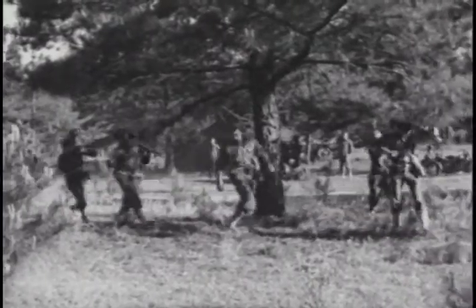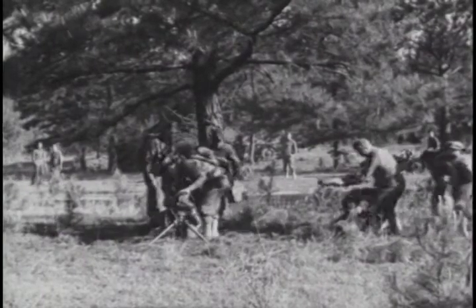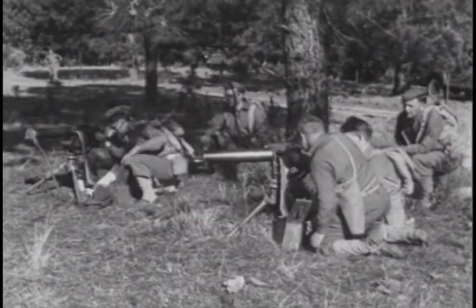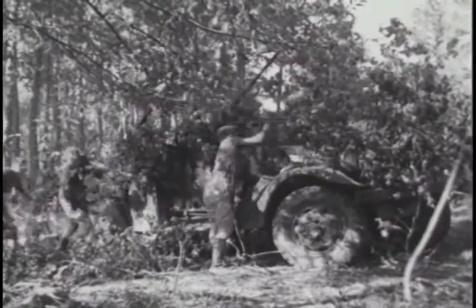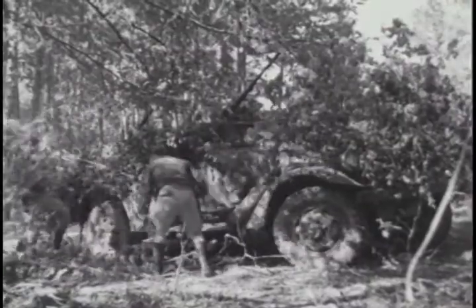Approaches to this vital area must be defended. 30 caliber machine guns are set up in a hurry. Each man knows what to do and how to do it. In actual warfare, seconds may mean the difference between success or failure. For protection against aircraft, this almost completely concealed, rapid-firing 37mm anti-aircraft gun is set up and made ready for action.